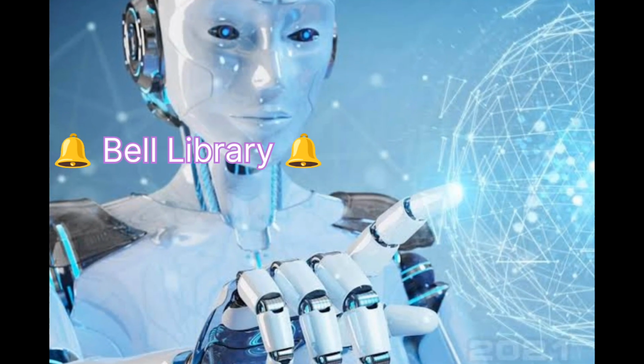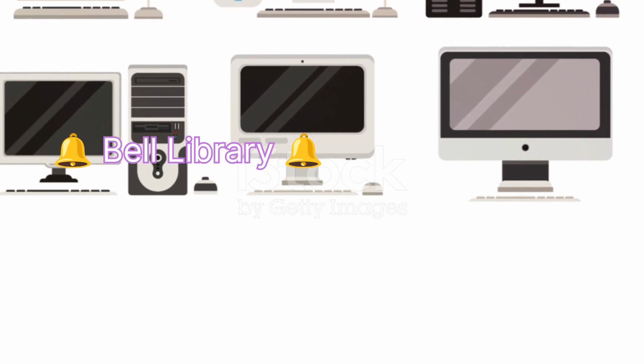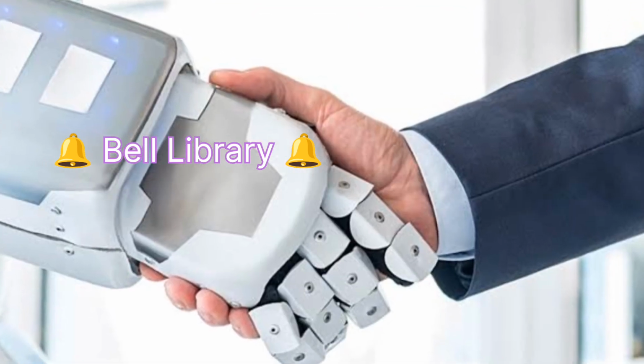Now, we find ourselves in the fifth generation, an era defined by artificial intelligence and parallel processing. Computers now have the ability to learn and make decisions. They are no longer just tools. They are now partners and collaborators in solving complex problems.